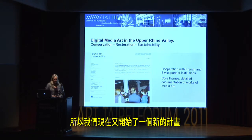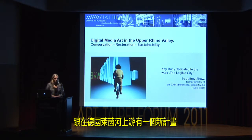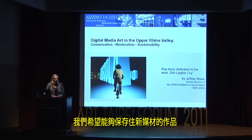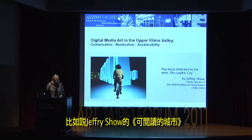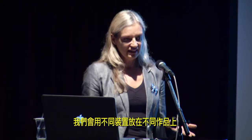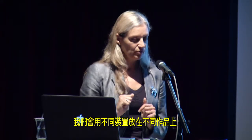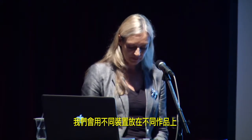And we started a new research project, the digital media art in the Upper Rhine Valley, with partners from France and from Switzerland. And we start to conserve and to restore our own digital artworks like the Legible City, which is an icon of interactive art. And there's a very important fact that due to financial matters, sometimes we use the equipment for 2 or more installations. Though there is no especially dedicated equipment for Legible City, we use it also for the Perry Hoberman installation.